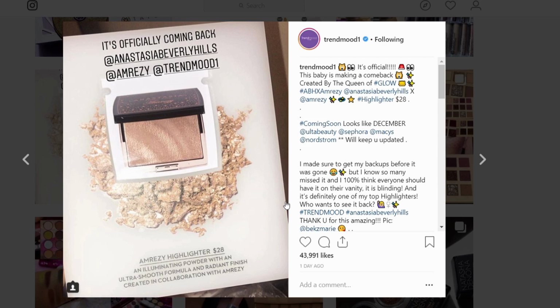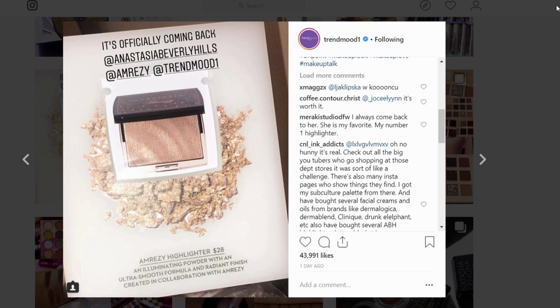This is a highlighter for $28. It says, this baby is making a comeback, created by the Queen of Glow. Jocelyn Lynn is asking the questions we all need to know the answers to. She asks, anyone that has had or does have this, is it worth the $28 for highlighter? Let's find out. 70 likes with like 74 comments. Let's see what's going on.